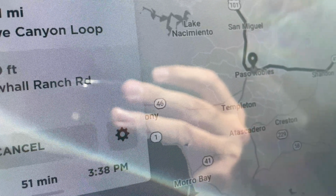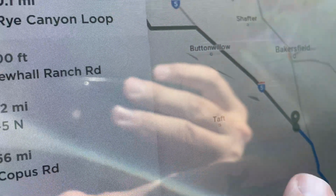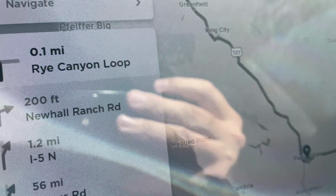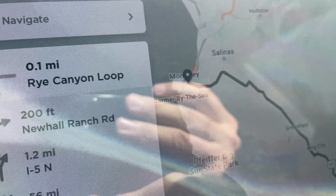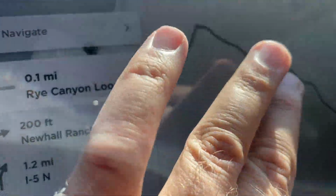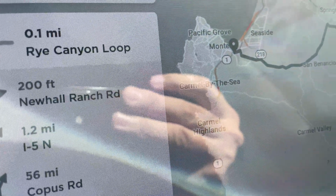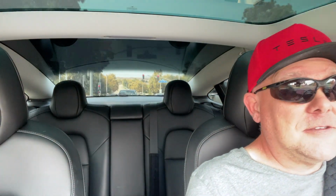It's within 1 or 2% has been our experience of its estimation when we're doing road trips, and that's pretty decent. One thing it doesn't do, and I wish it would do, is factor in wind, because wind and maybe even rain for that matter do affect range. It's actually pretty huge, and it would be nice if the nav factored that in.